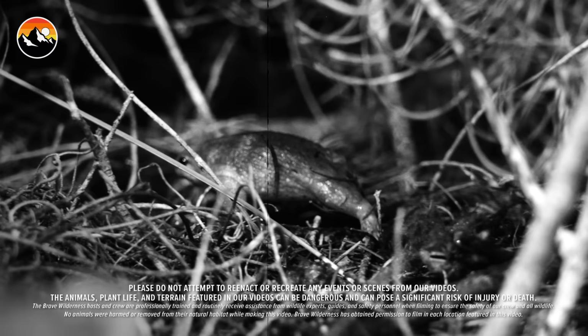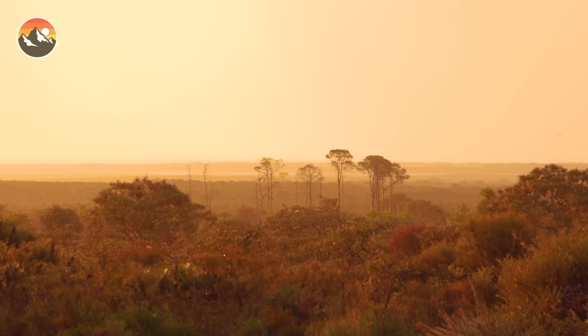Oh man, I am super excited. The creature that we're looking for tonight is probably one of the most bizarre animals that could be found in Australia. And we have featured some interesting things over the years on Brave Wilderness, but I can promise you, nothing compares to the turtle frog. We needed rain to find this frog, and the rains have come. You are not going to want to miss this.